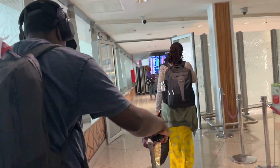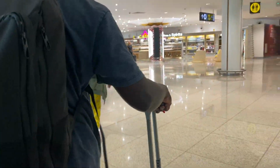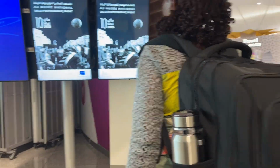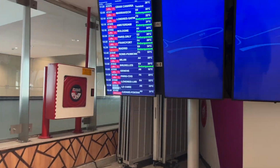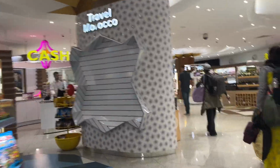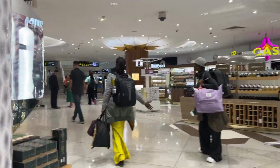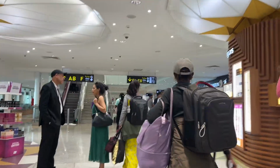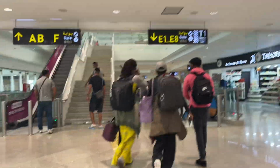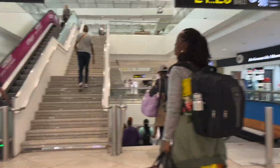And looking for where our connecting flight was was another issue, because the Air Maroc we were on had a lot of Nigerians heading towards London, or the UK. So we're just following ourselves like sheep. We did not know where we were going, but we're just following ourselves. And this particular area smelled like money, because they had perfumes and all of that. It smelled so good. If I had money, I would have bought perfume, because they smelled really, really good.